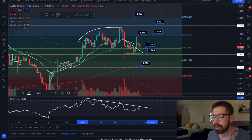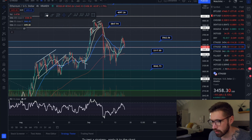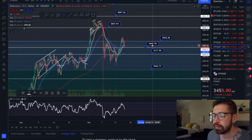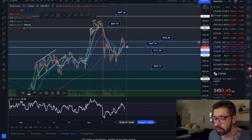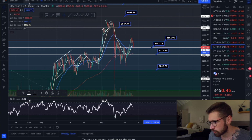If we quickly look at Ethereum, you can see here on the 4-hour chart, we have lost the EMAs as well. Now we are back testing our neckline. You can see this double bottom here, down at about 3447. If that level of support is lost, do target 3317, previous swing high. It was also a major level of support.